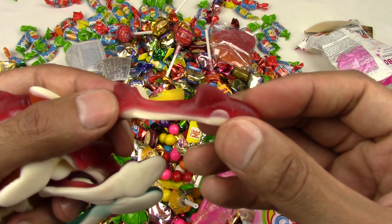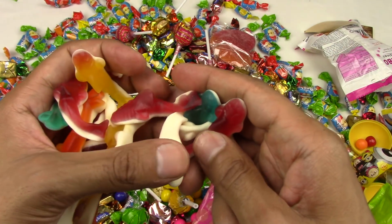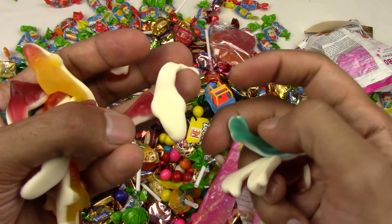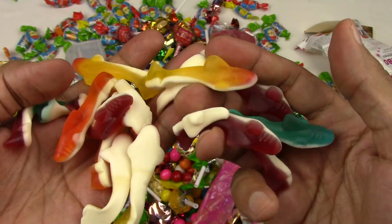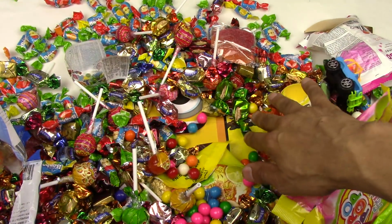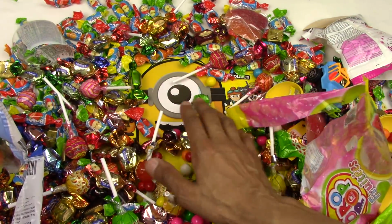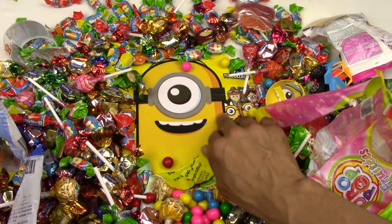And, oh, this looks like a little bit red, or a little tiny purple. Oh, and a blue one here. I like the blue one better. It's so cute. These sharks are so cute. Anyways, let's see if you can see the minion. Wow, look at the face of the minion. Oh, it's right here. He's laughing just like me. He likes to laugh, minion. He likes to say bananas.